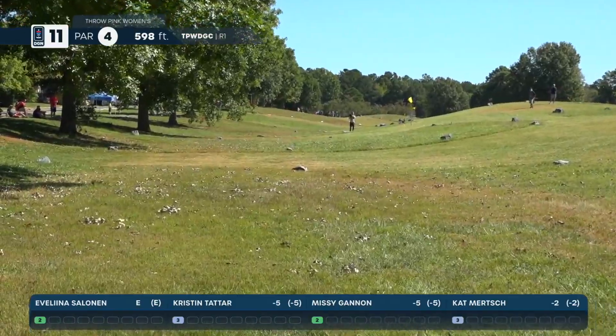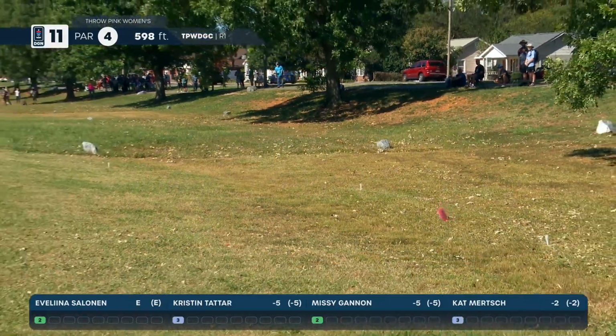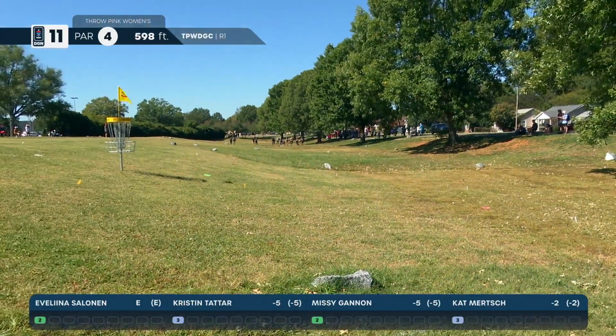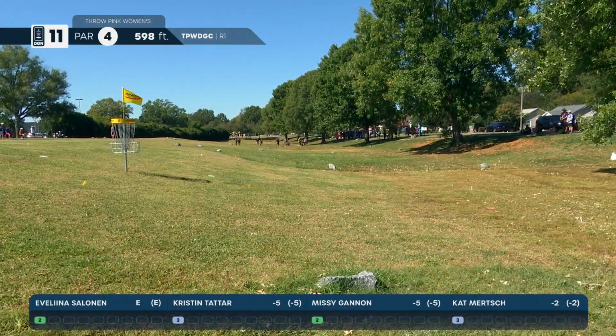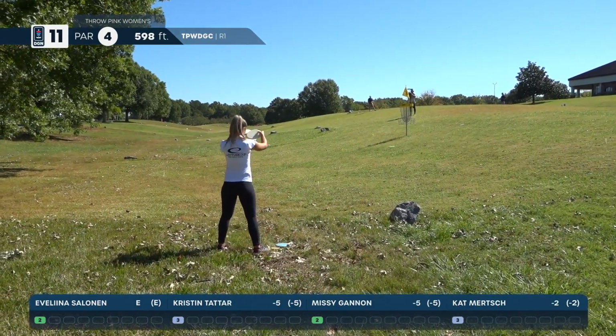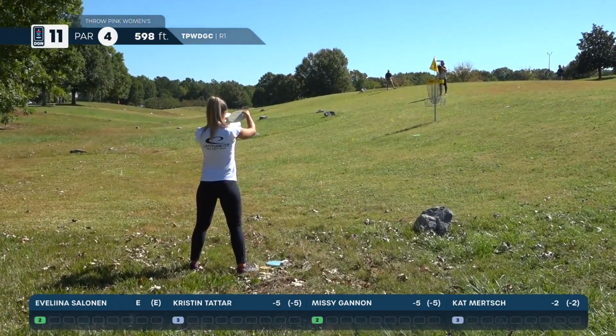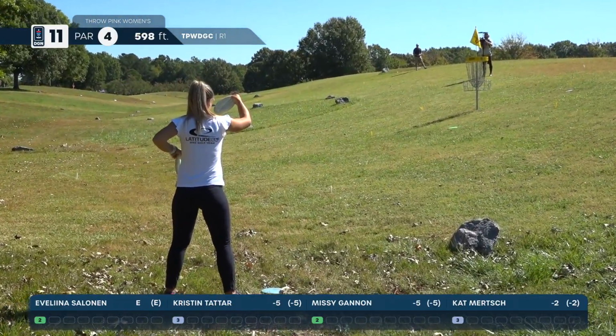And that's where this forehand comes into play and is really the optimal shot if you have it. And that's going to put her at the bottom, putting slightly uphill from inside the circle. You see a little bit of wind pickup, but also great positioning there for Kat. Now here's Kristin. She can save her par with a conversion here.